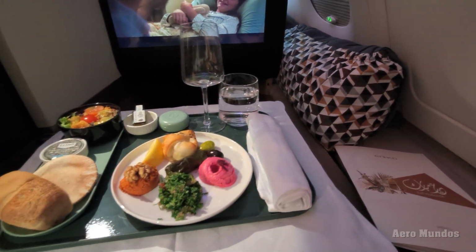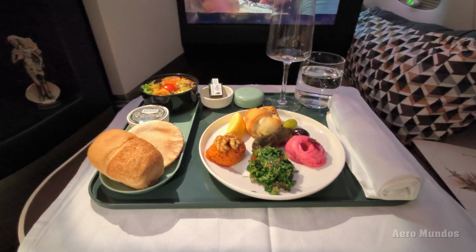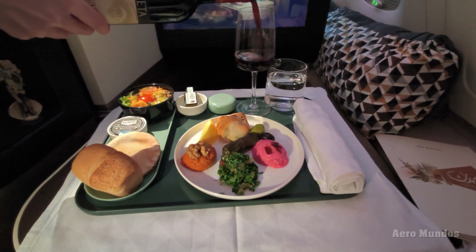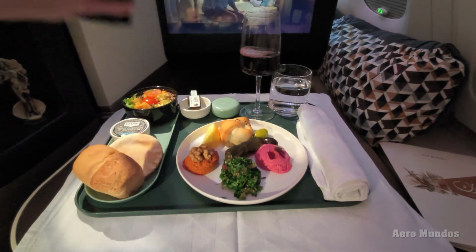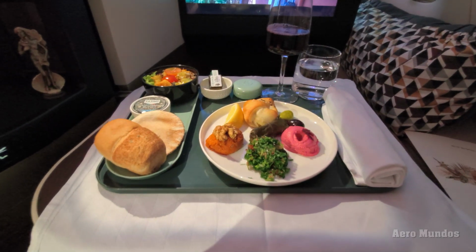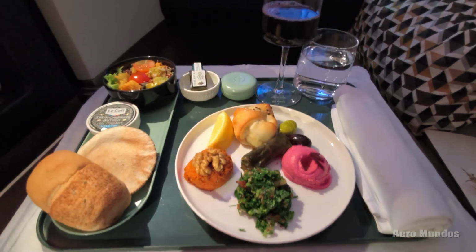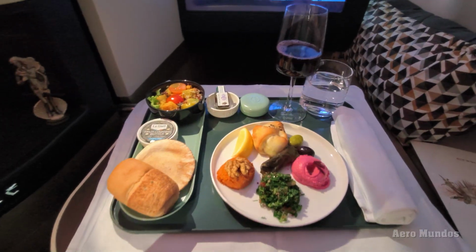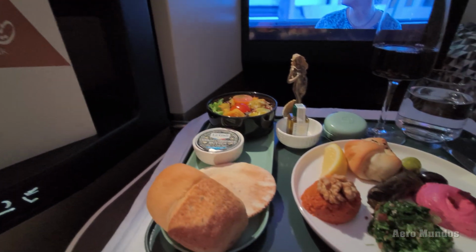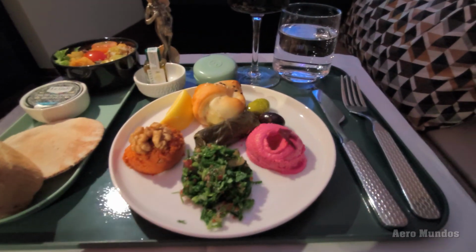Thank you. Thank you. So this is the starter. Here you can see I opened the napkin, and inside the napkin was the metal cutlery.